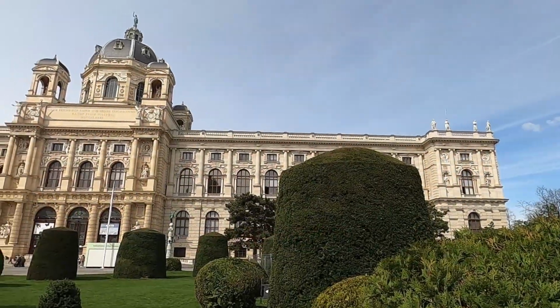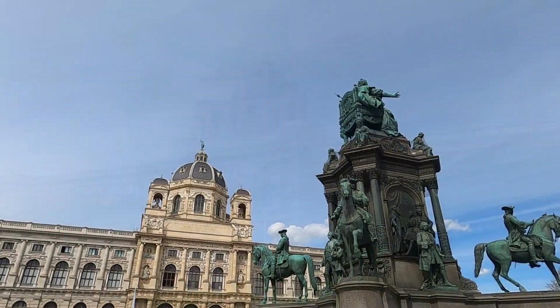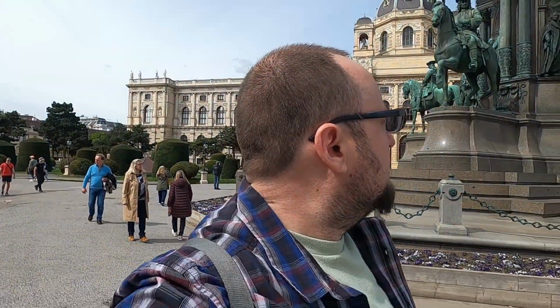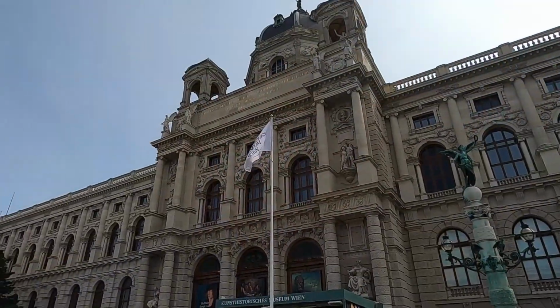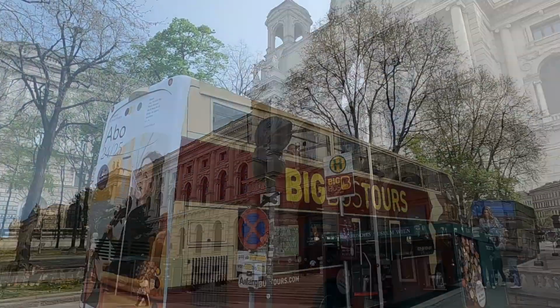Here we have a view of the facade of the Museum of Natural History. Directly in front is a monument honoring the Empress Maria Theresa. This area is actually considered the Museum Quarter, as it is home to countless cultural institutions.